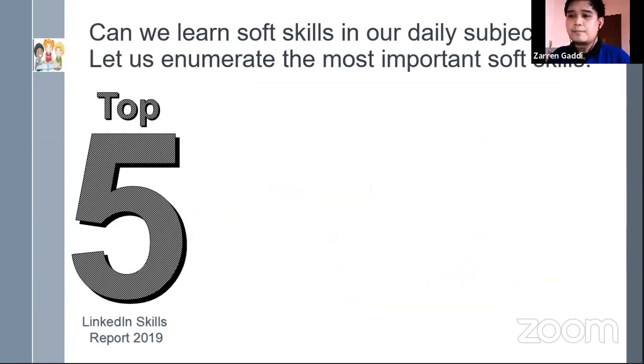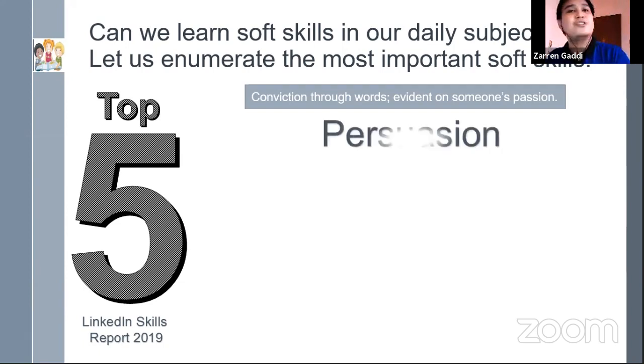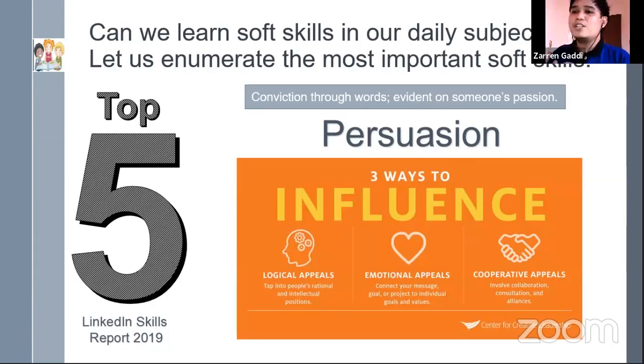Now, the second soft skill that is very hard to find is conviction through words, evident in someone's passion. And we call this persuasion. Persuasion is the ability to use words, to use action, to use your logical thinking so that you can create the most perfect concept and you can deliver it. Okay? You can deliver it.